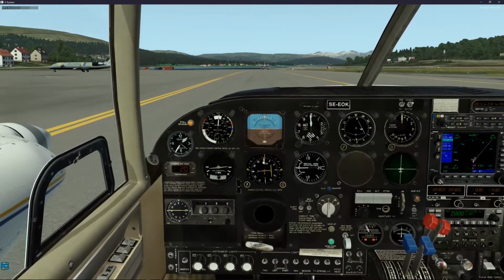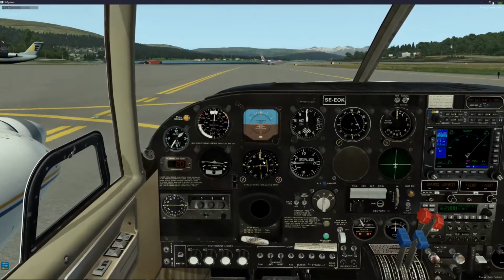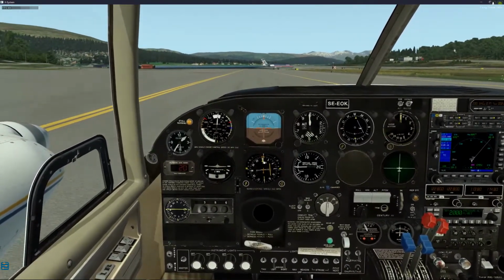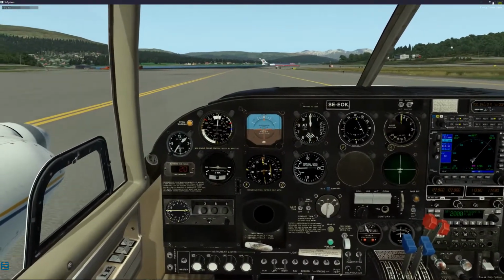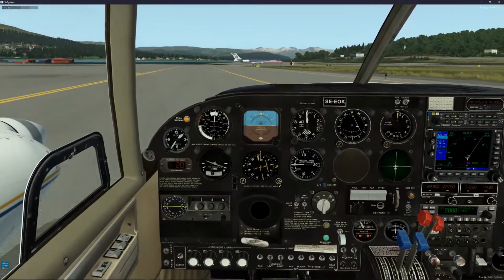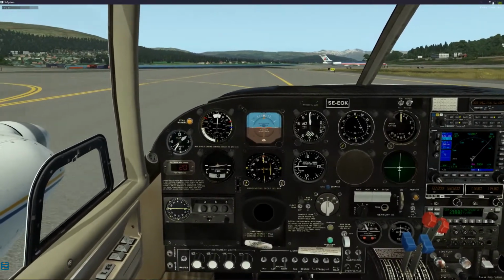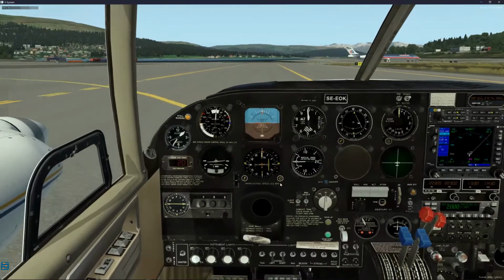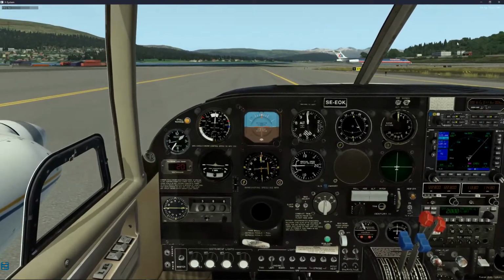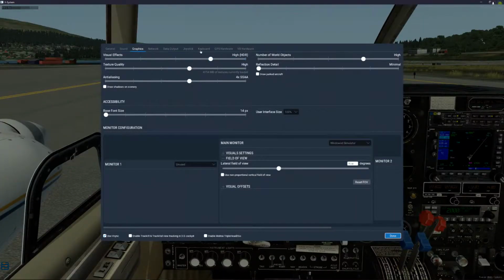We want to head somewhere in the region of 33 or 36. 30 degrees. Steering on this is very... I wonder if I can... Hang on a second. Let me just adjust the steering a bit.